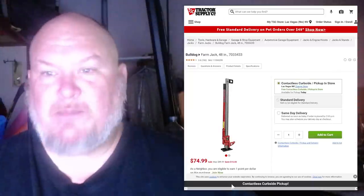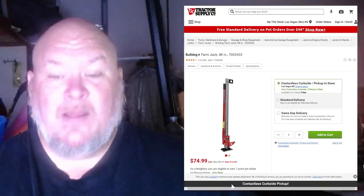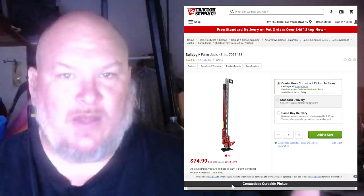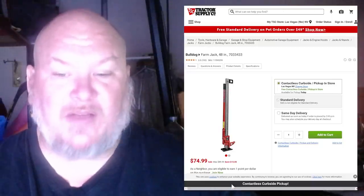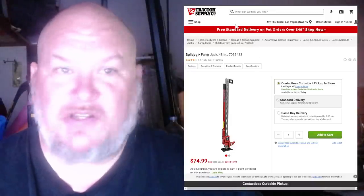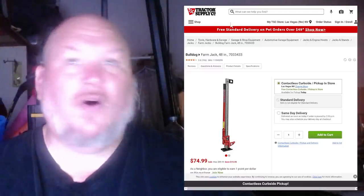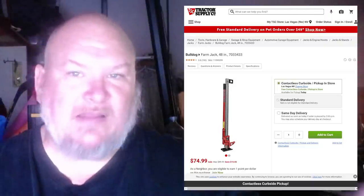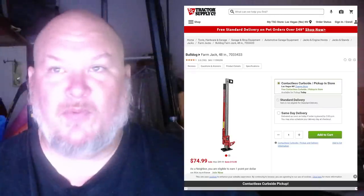All right, next up, we've got over at Tractor Supply. Again, this is another clearance item. It's $15 off. This is one of your typical high-low style jacks. They're calling this the Bulldog Farm Jack. $75 down from $90. That's a great deal, right? Those are great. If you've never done any off-roading yourself, you can use these things for all sorts of stuff. People use them like a come along, of course, for high lifting, they could use them on the farm. These things are incredibly powerful with what you can do with them.